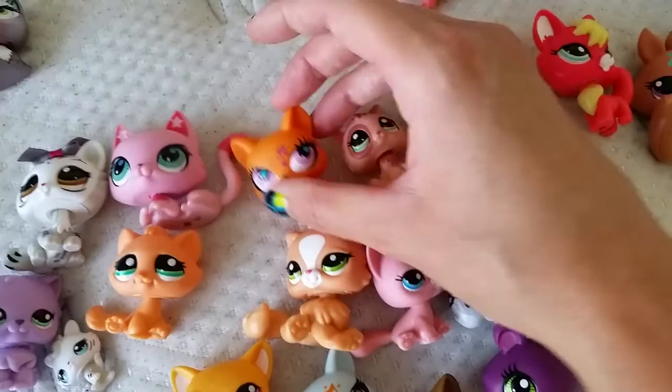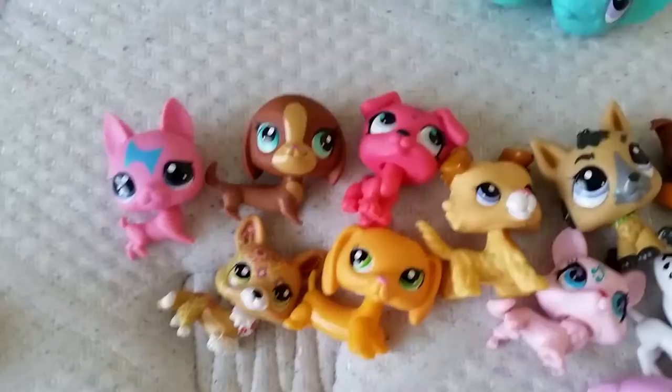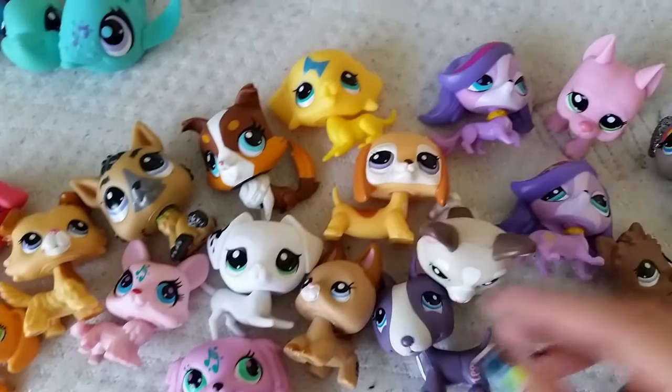And then here's all my dogs. Not the fox. This one is a Walkables.